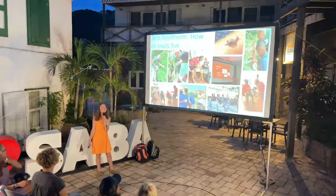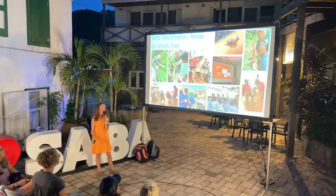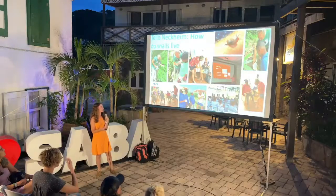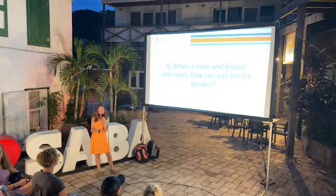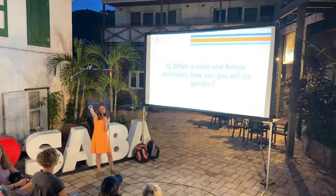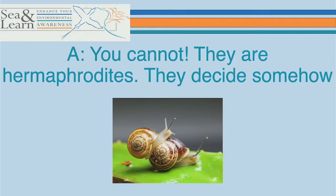Next question. The snails from Tello-Neckheim, all about land snails. This is going to be a great question. When a male and female snail meet, how can you tell the gender? Exactly, yes. You can't. They're hermaphrodites. Kind of a trick question.